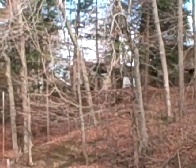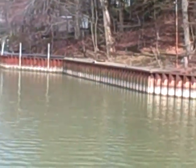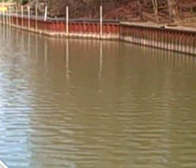That's Mom's house right there. We're gonna come into her dock, but the water's so low this year, we might have to tie up somewhere else. See, the water line's way down. We might hit bottom coming in here.